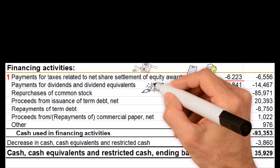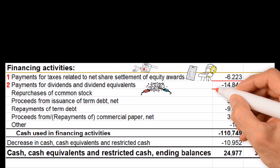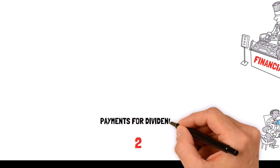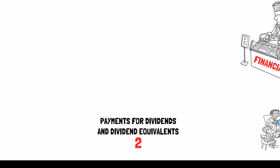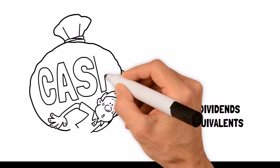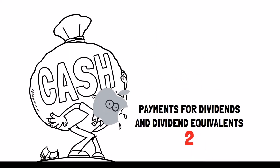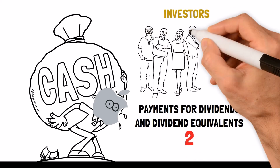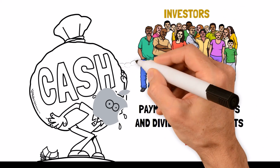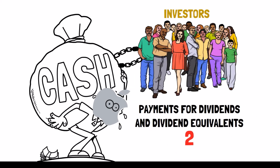Payments for dividends and dividend equivalents. The financial festivities. Payments for dividends and dividend equivalents represents the cash a company distributes to its shareholders as a reward for their investment, sharing the company's profit in the form of dividends or equivalents. This financial activity highlights a company's commitment to providing value to its investors and maintaining a strong shareholder relationship.